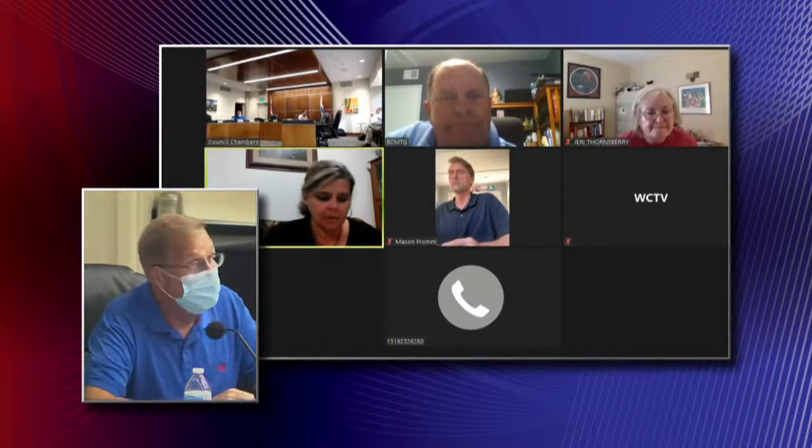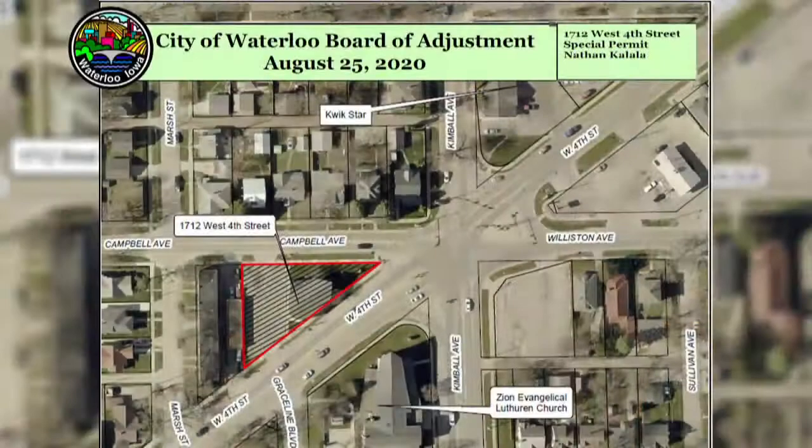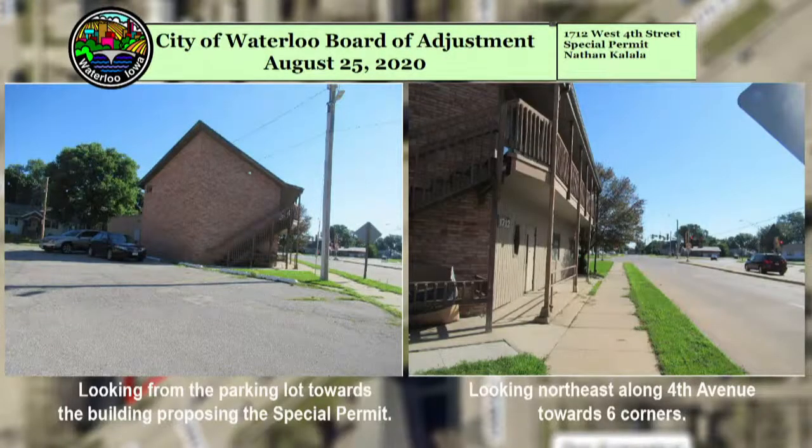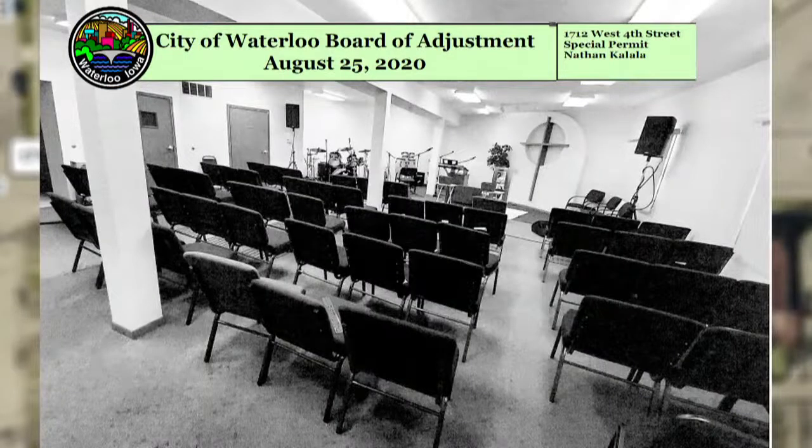Mr. Chair, I'll make a motion. Go ahead. Thanks. So I will make a motion to approve the request by Nathan Kalala for a special permit to allow for a religious facility to be located at 1712 West 4th Street in an R4 multiple residence district for the following reasons. Number one, the request is in an area zoned R4 multiple residence district with a mixture of residential and commercial uses surrounding it. Number two, it would not appear to have a negative impact on the surrounding neighborhood. And number three, it would not appear to have a negative impact on the pedestrian or vehicular traffic in the area, as there is adequate parking for the proposed use.